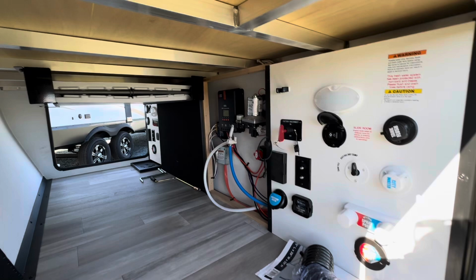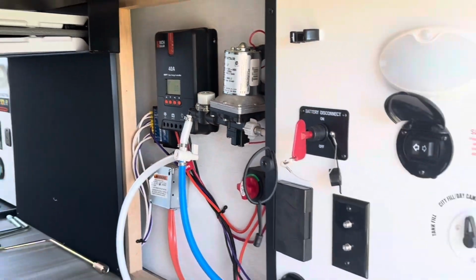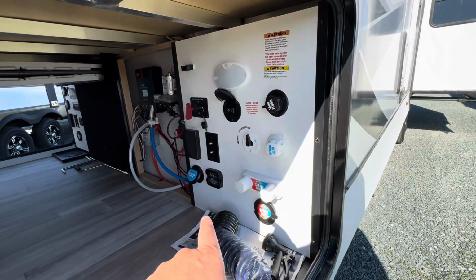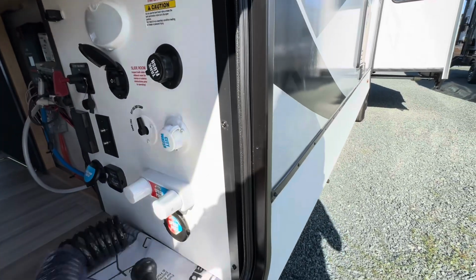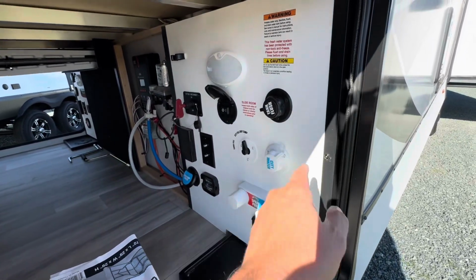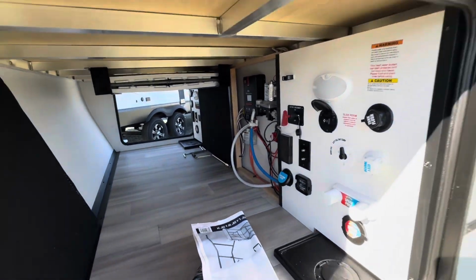In the equipment area here, looks like service has been doing their bit in the back there with their PDI, but I can show you with the panel off your 40 amp solar controller. You have got a battery disconnect switch here. You've got a solar disconnect switch. You've got spray ports here with hot and cold water. All your plumbing and wiring comes through the floor here. So very similar to what Grand Design does on their units. You've also got your black tank flush, city water pressure, you name it, it's in here.